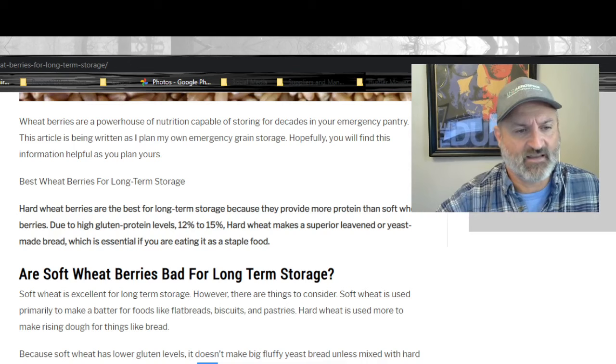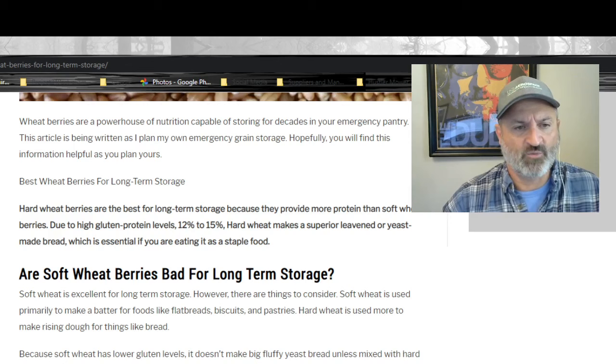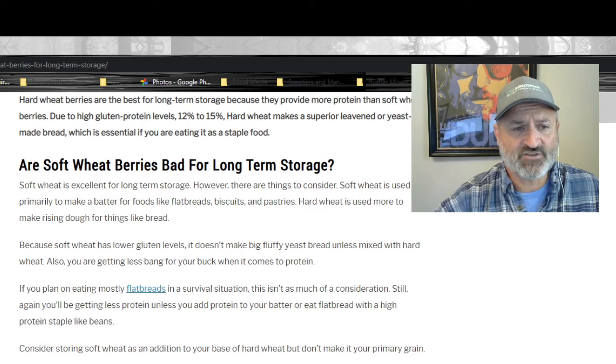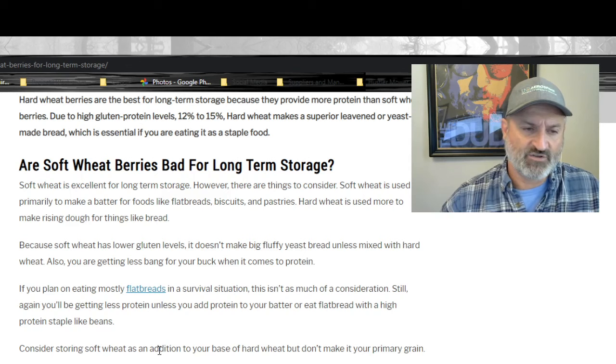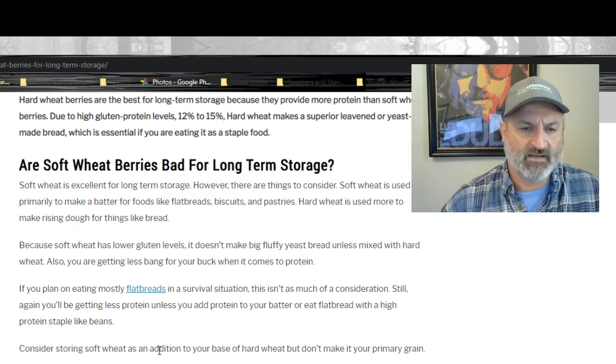So a better approach might be to store the bulk of your wheat as hard wheat berries, the hard red winter wheat, hard white winter wheat. And then you can start adding in some of the other wheats in smaller portions, things like durum wheat to make pasta, spelt grain, and some of the ancient wheats. The ancient wheats are expensive, and they would be difficult to pad your entire storage with because they're somewhat unavailable. But what you could do is use them in smaller quantities, and or if you have the right environment, you could actually start growing that stuff. But I think when you're starting out with building your survival foods, you want to stick with the hard grains.